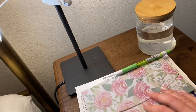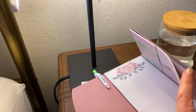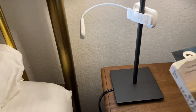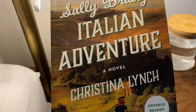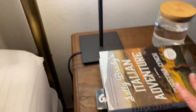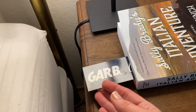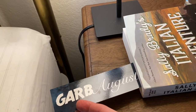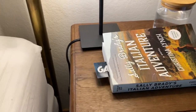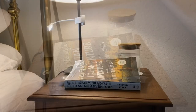I always have a little pencil and a pad of paper, something by the bed, and then this is Sally Brady's Italian Adventure by Christina Lynch that I'm working on. This was a present from Steve Donahue, and oh, the bookmark is my Garbagos bookmark from Criminally last year. He's got the greatest bookmarks. So that is what is usually on top of my nightstand.